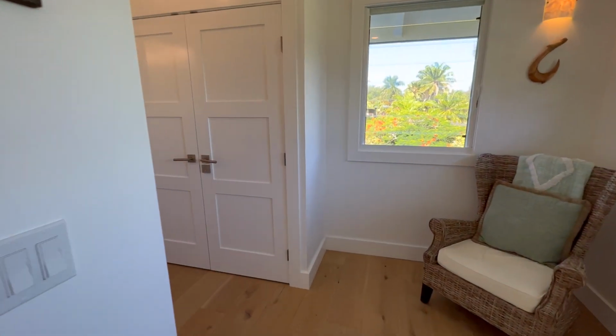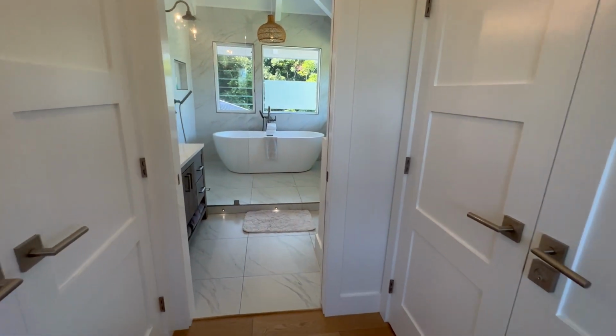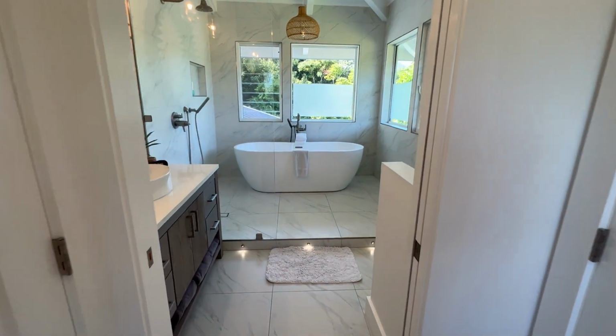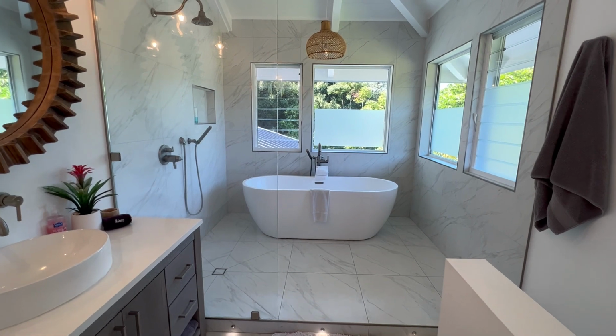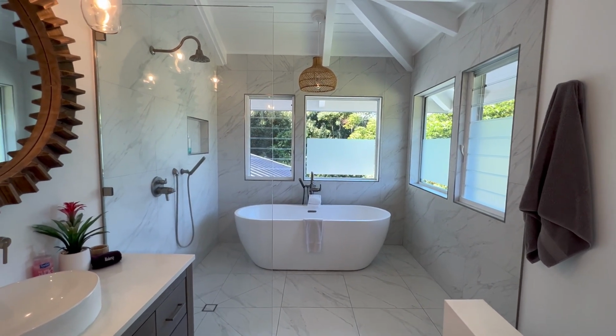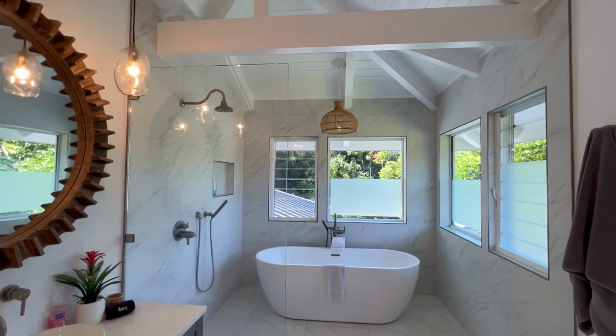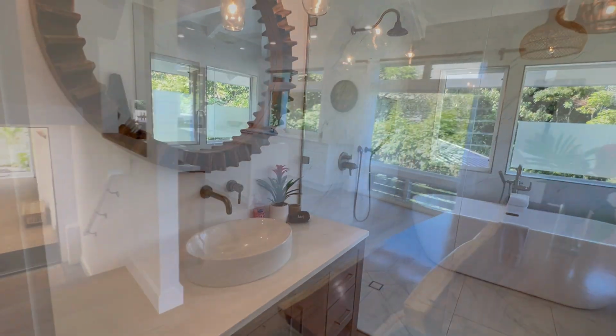We step through here with closets on either side and into the primary bath, which has a large soaking tub as well as a walk-in shower enclosure. This is very private. It overlooks the backyard. High ceilings once again. The vanity is just here on the left.